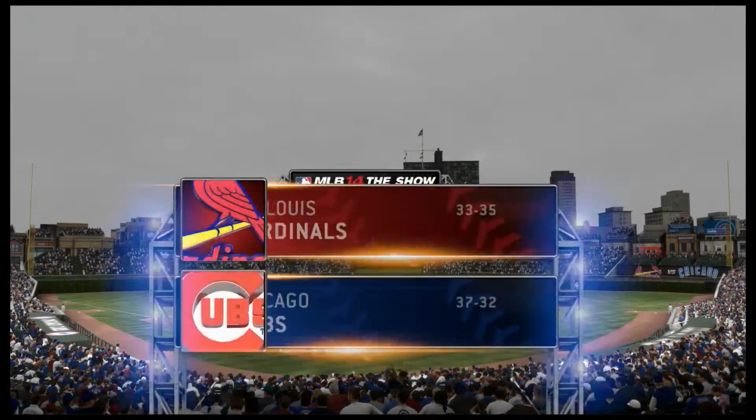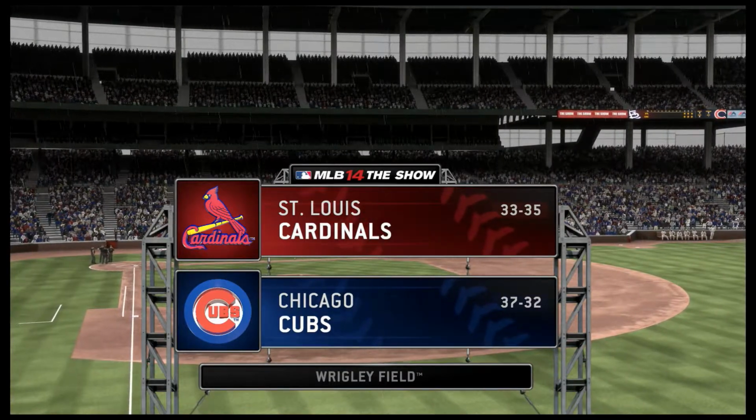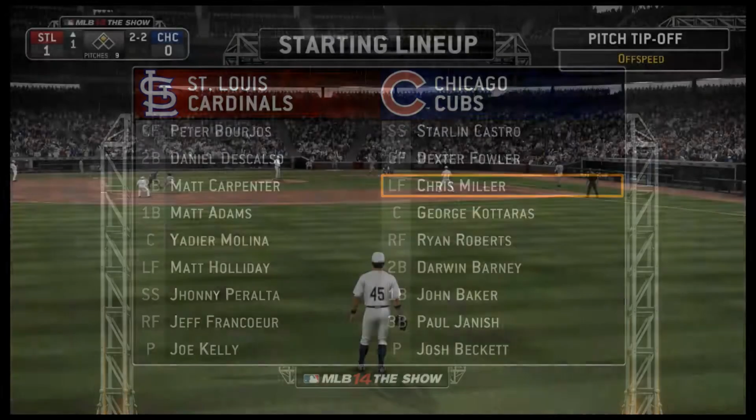It's been 100 years of baseball and counting at this place, and the charm hasn't faded a bit at venerable Wrigley Field in Chicago. And before we close in on first pitch, a look at the starting lineups here for the finale.